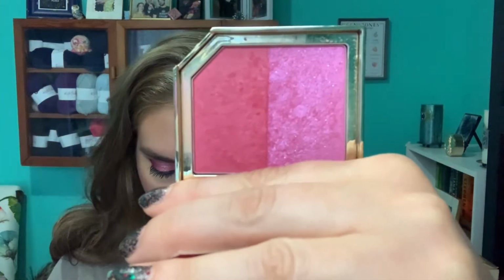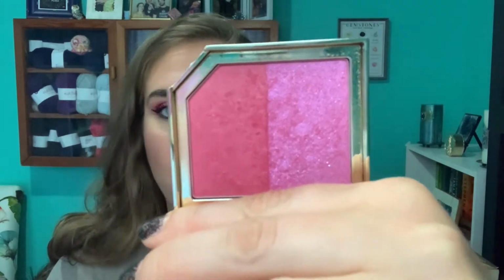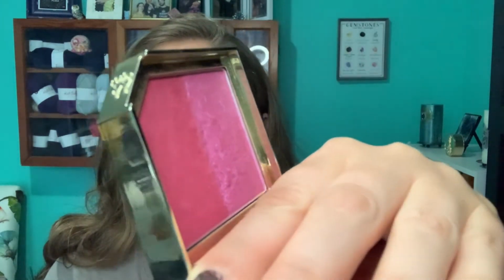Next, my Too Faced Pomegranate blush, and by the way, with the exception of my Sol de Janeiro Boom Boom Cream, I am wearing everything on my face today. But I used this 3 more times, so a total of 33 times since the beginning of the year.